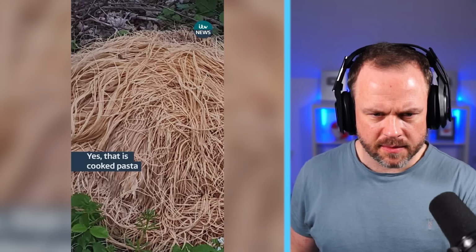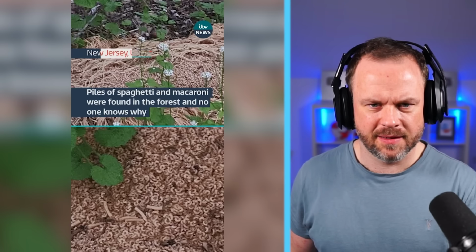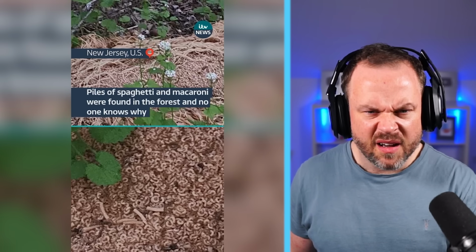Was it? Yes, that is cooked pasta. Huge piles of cooked spaghetti and macaroni were found in the forest and no one knows why. Well, a pretty sensible explanation, isn't there? A restaurant had too much pasta that it cooked. It needed to get rid of it, so it dumped it. I mean, unless they think it's aliens. We're going to mess with their heads by dropping some cooked pasta.